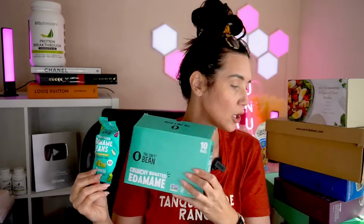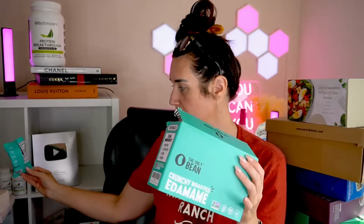How many grams of protein are in them? There's a ton. It's only 125 calories and 11 grams of protein. And the ranch ones taste great on salads or on top of bowls, like a veggie bowl. That adds a good little crunch, or you can put them in your pocketbook. They're awesome. They're on sale right now, so I'll link that down on my Amazon shopping list below.